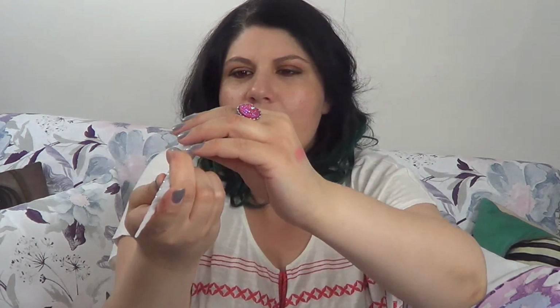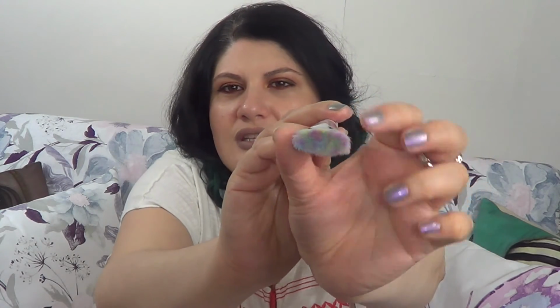And next I have the Chisel Cheeks brush. It's a brush that you can use for contouring. Again, this is much sturdier, nicely well made. This was not difficult to clean, and I like the fact that it's not very, very thin, but it's more pointed on the sides and wider here, so it's easier to blend your contour.